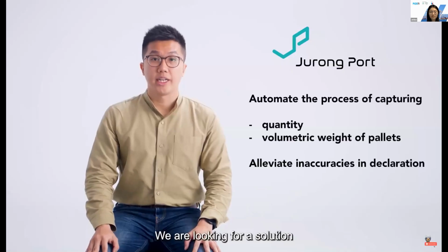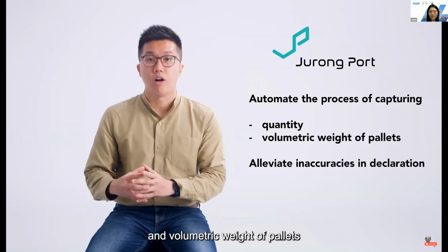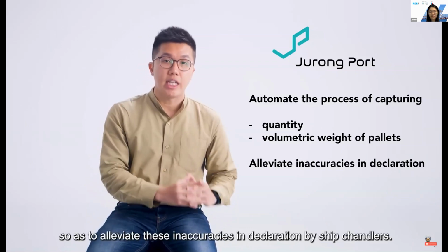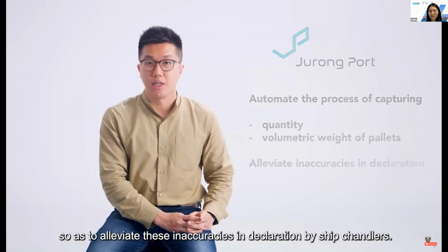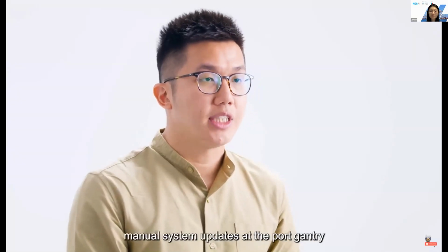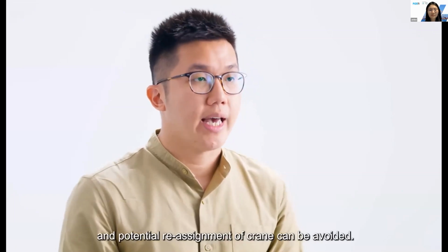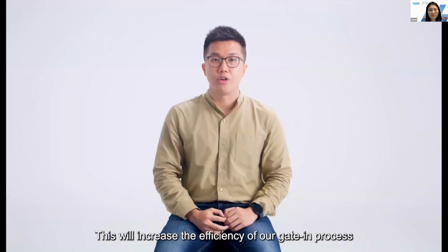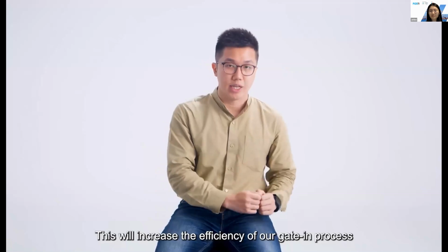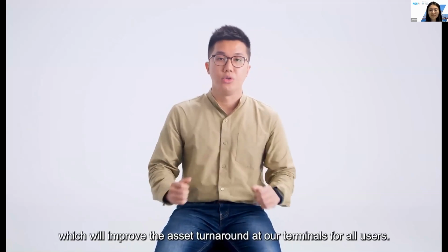We're looking for a solution that can automate the process of capturing the quantity and volumetric weight of pallets so as to alleviate these inaccuracies in declaration by ship chandlers. With accuracy in pallet declarations, manual system update at the port gantry and potential reassignment of cranes can be avoided. This will increase the efficiency of our gate-in process, which will improve the asset turnaround at our terminals for all users.